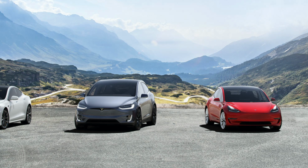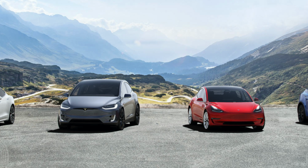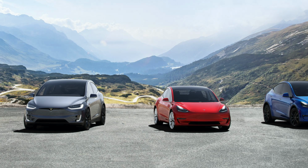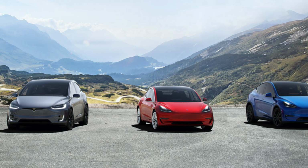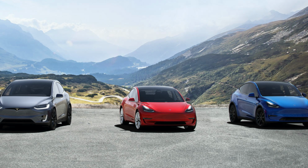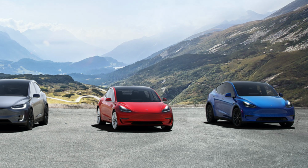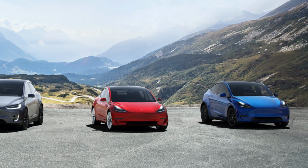So even though on Tesla's website they don't necessarily designate what model year the vehicle is, the vehicle identification number does still indicate that. And from those VINs, we've been able to see that Tesla has just now started producing those 2021 model year vehicles over the last couple of weeks. We'll talk a little bit more about that later, but let's get right into the changes here.